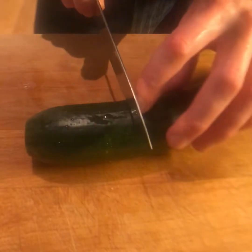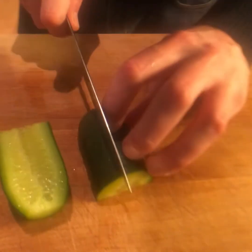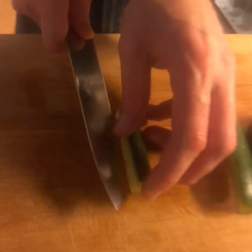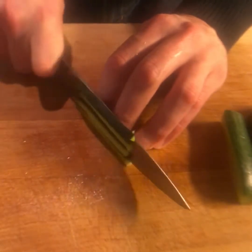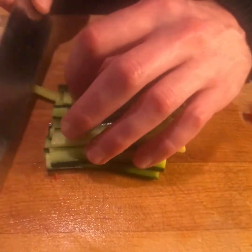Now for our cucumber, I have a nice European style cucumber. I'm just going to cut it into thirds, and I'm going to take that third and cut it into quarters. Then I take each of those quarters and just cut out the seeded part. And then I make nice long strips. I gather those strips together and make a nice little dice out of it.